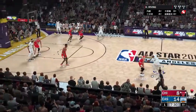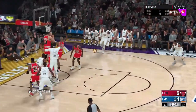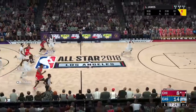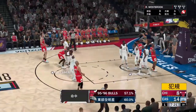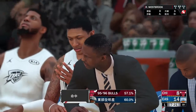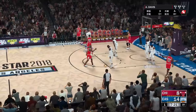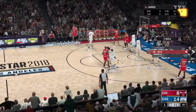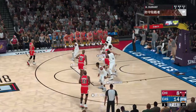Quick start here for the East All-Stars in this one. 6-point lead. Irving. And despite that miss, a strong start for them offensively. First quarter of basketball, just over 2.5 minutes play.